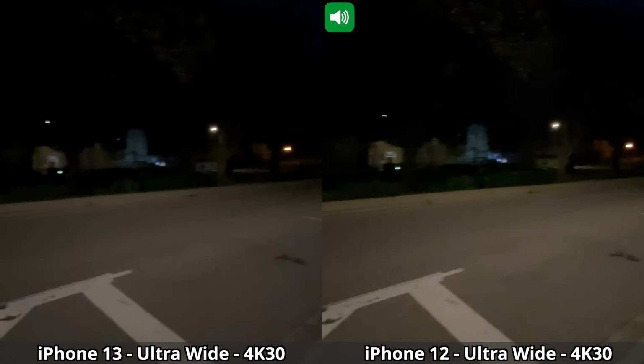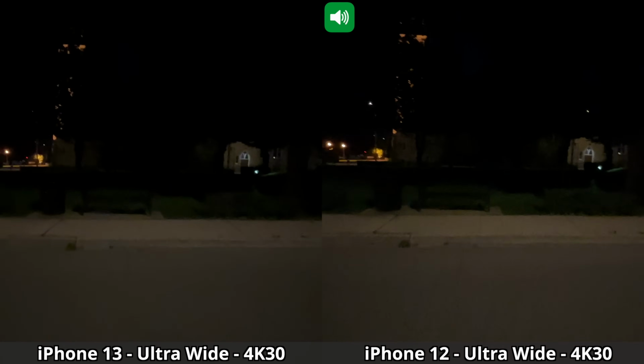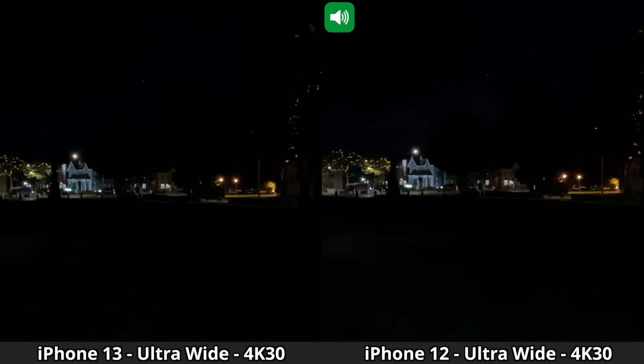We'll go towards the darkness. We'll see how the ultra-wide lenses do in the dark here. So I think I can see a bit more on the screen of the iPhone 13, but again, we have to see this footage on the computer.